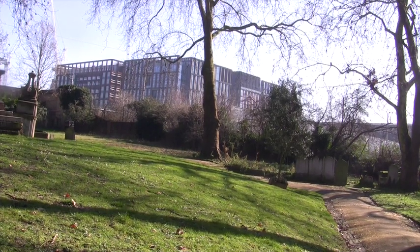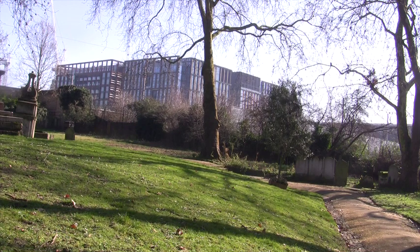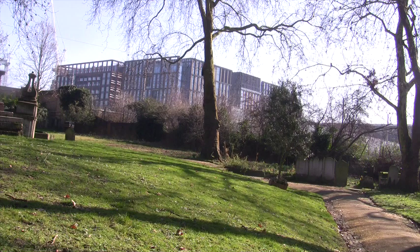Hello. Well, as you can see, I didn't make it up to the wood again this week, which is a bit annoying, but I've actually decided to come out today to have a look round this area. This is the back of St Pancras and King's Cross Station, which has all been recently redeveloped, so I wanted to see what was going on. I haven't been up here for a while, so I wanted to check it out.